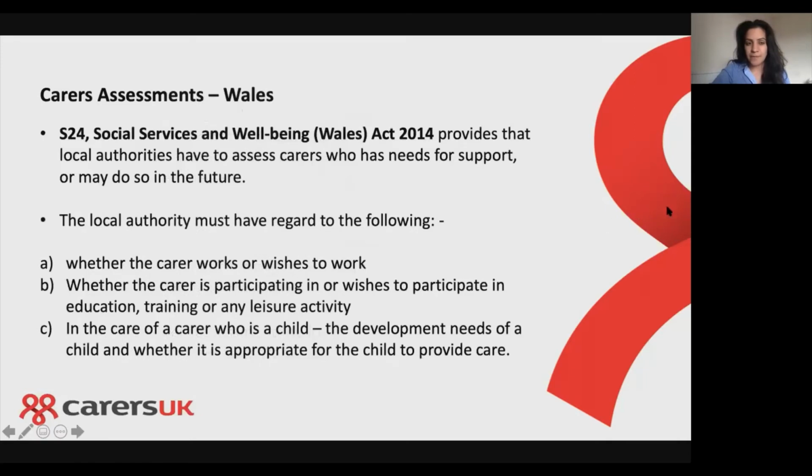So in Wales, it's under a different legislation. So it's under Section 24 of the Social Services and Wellbeing Wales Act. And that says that local authorities have to assess carers who have needs for support, or if they may do in the future. And so in this assessment, they have to take into account the similar things as with people who live in England, whether the carer works or wishes to work, or whether the carer is in education or wants to do that, or is in any training or leisure activity.